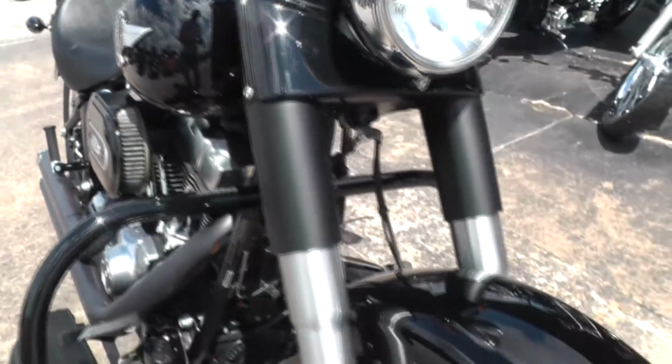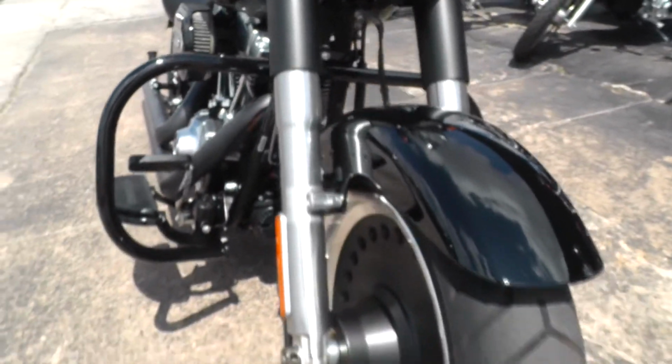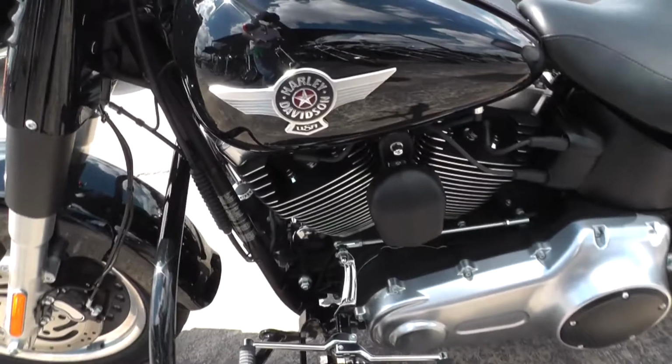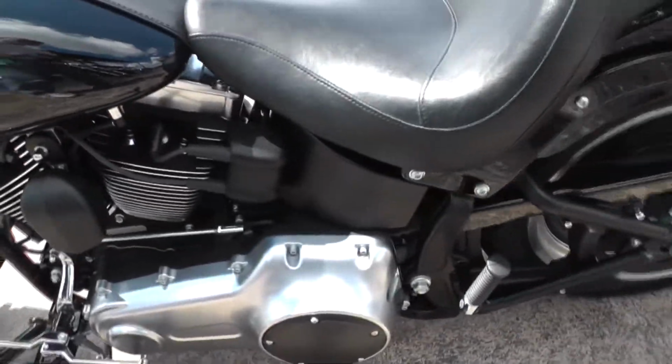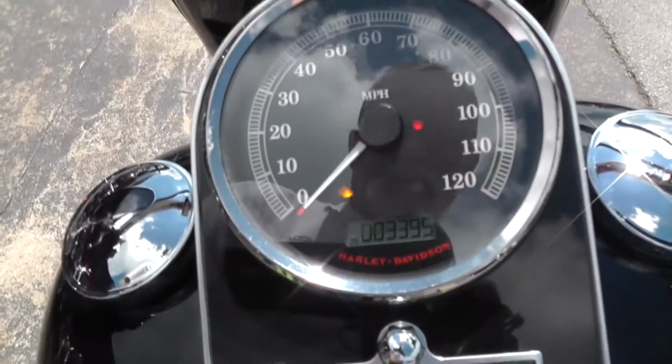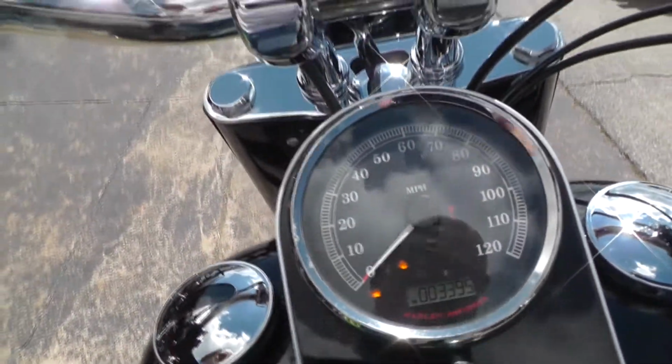All the paint looks real good on it. Good tires. Let's see how many miles we got on. 3,395 miles.